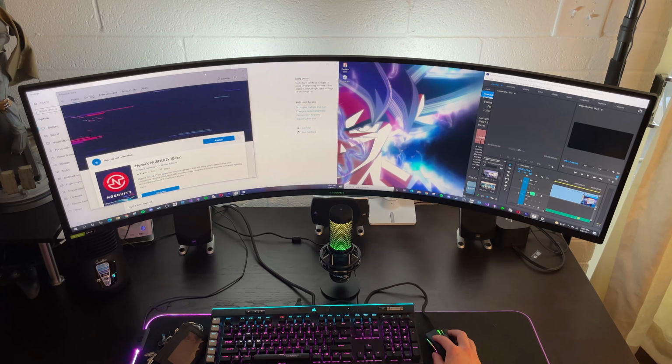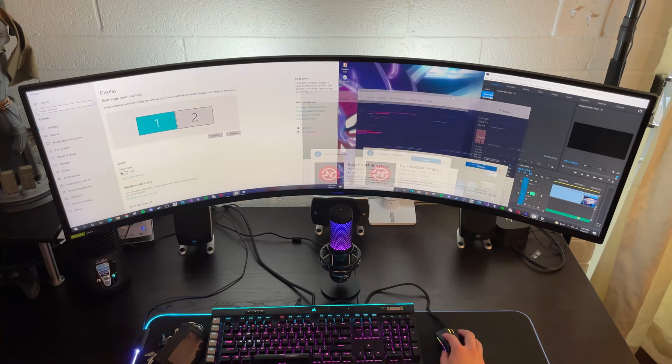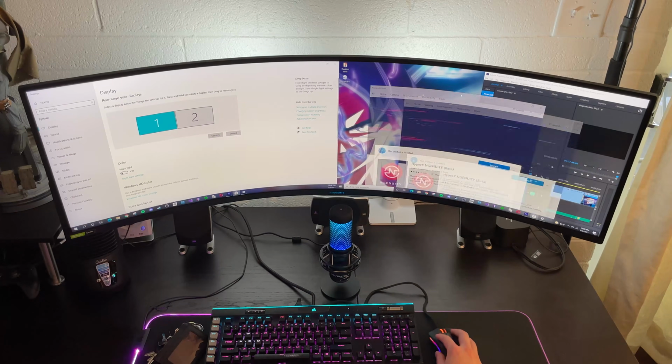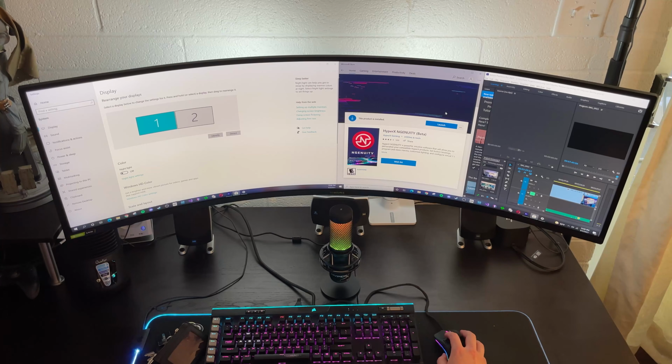You have your home PC connected to one, and the other two ports, an HDMI and a DisplayPort or whatever, connected to the monitor as well, and you can just switch. And that's actually what I do. I don't have my work laptop here, but I do use this monitor to write code, send emails, all of that stuff. And the curve doesn't distort the text. Like, my eyes don't hurt.